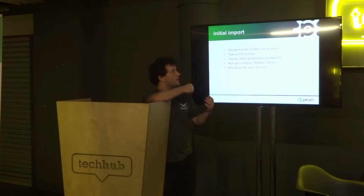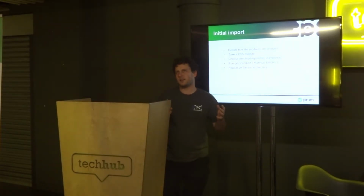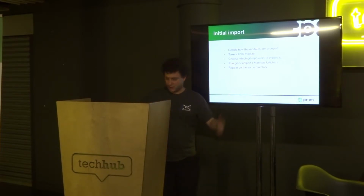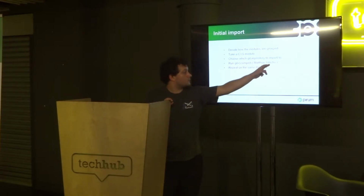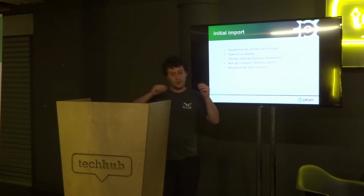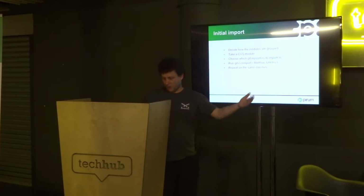First problem I solved was the initial import from CVS to Git. We had about 45 significant CVS modules with production code and a lot more ancillary modules around that. We had a very long conversation, grouped them all together, decided which Git repositories each one would map to, and then we used Matthias Uhlich's git-cvsimport to take the commits from each CVS module, put them into our Git repository, and then repeat it on the same directory to get multiple CVS modules into the same Git repository.